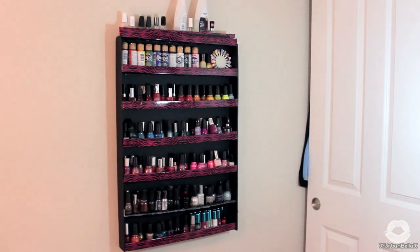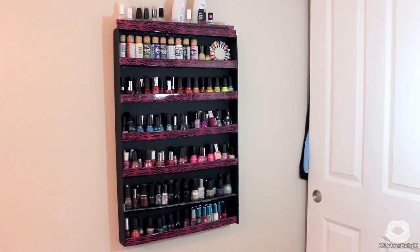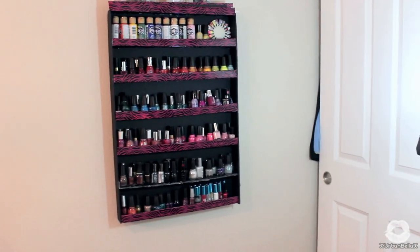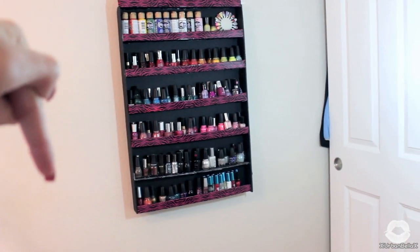And then of course we have my nail polish rack that is falling to pieces because I have completely overstuffed it. So I'm planning on making two of these nail polish racks to fit all of my polishes because this is toppling over. If you guys want a nail polish collection video, I will link it down below, so definitely check it out.